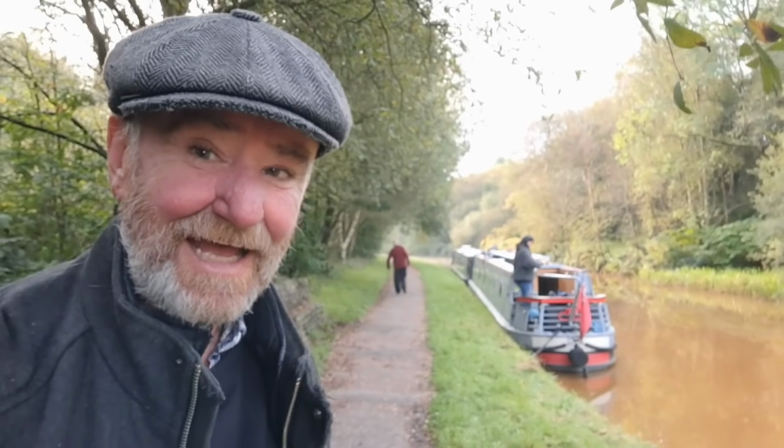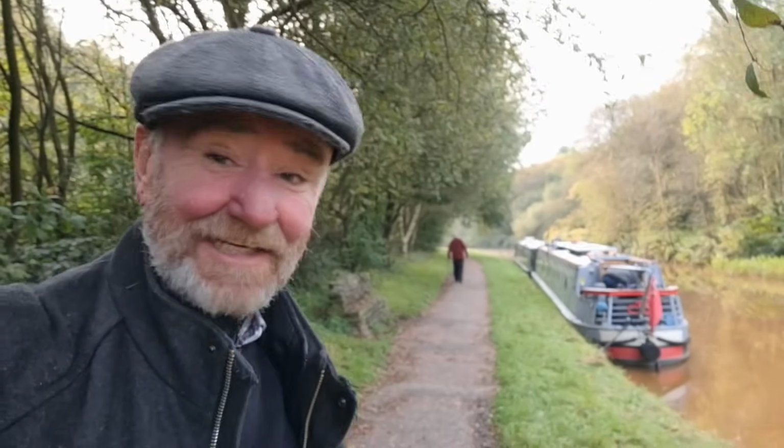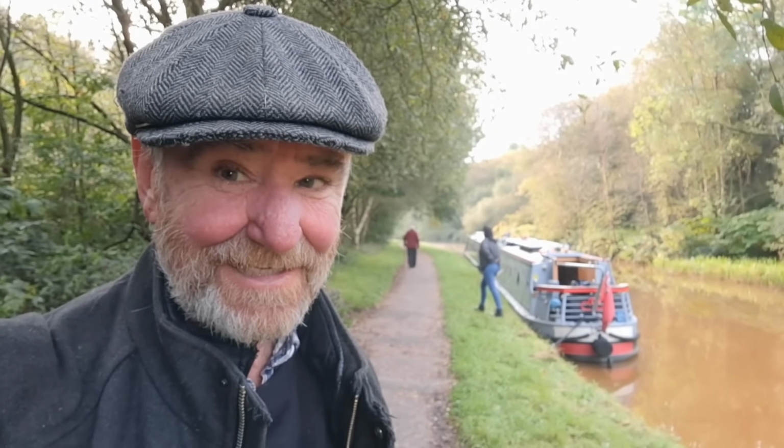But today, we've got Harecastle. There's one lock between us and the tunnel. You can see Nikki there. Steve is in front, and we're going to get going through one lock and then Harecastle.